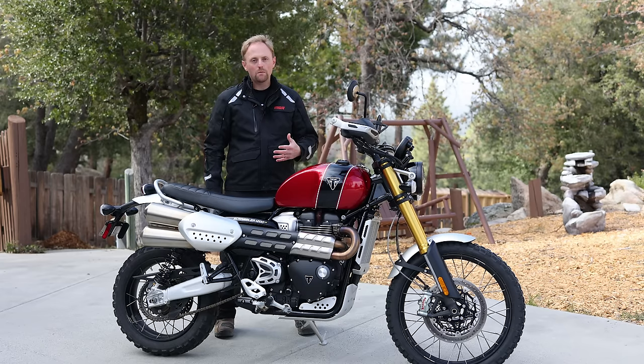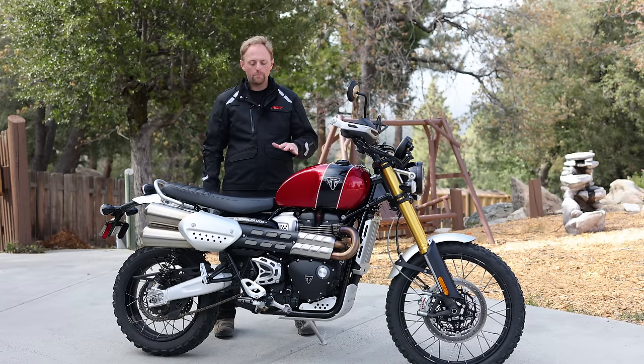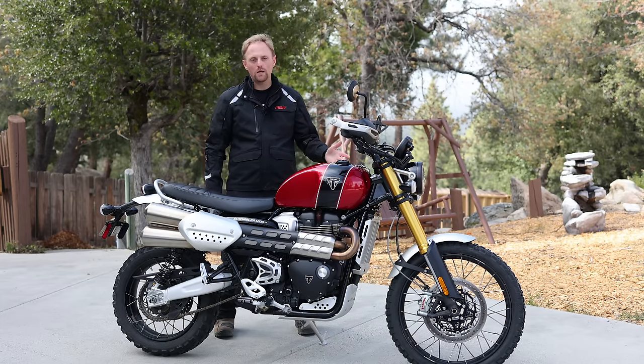The Scrambler 900 is going to be better probably for most people, honestly, unless you're doing hardcore off-road riding because it's so much lower to the ground. You got the lower seat height, you got the lower weight, and of course it costs much less money.